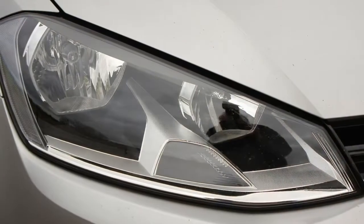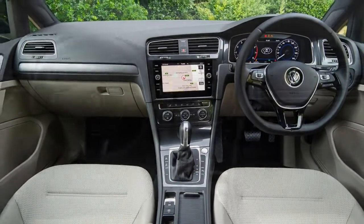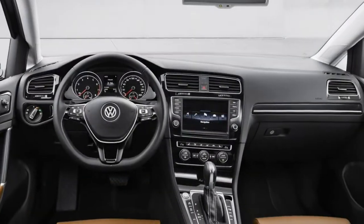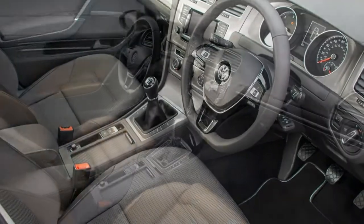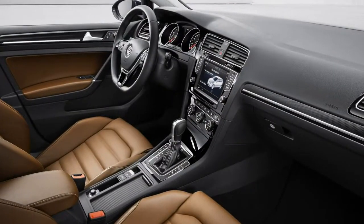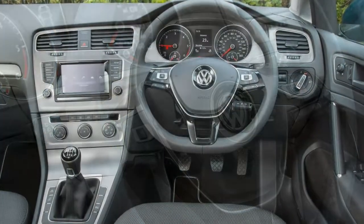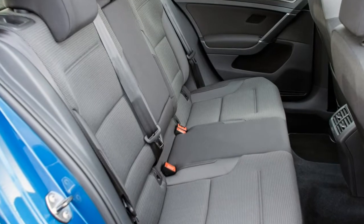Volkswagen Golf, driver-focused dashboard. The center console is angled toward the driver, something you would only really notice from the passenger seat, ensuring those driving always feel completely engrossed in the experience. And as you'd expect from a VW, the switchgear feels incredibly good quality, with solid responses to every single finger press and twisting rotation.